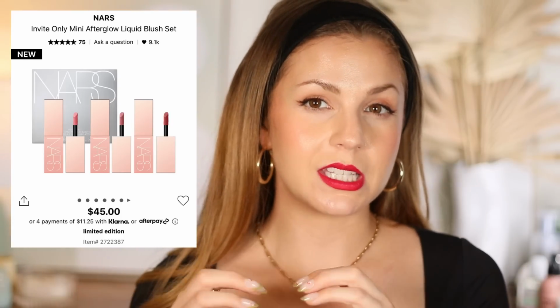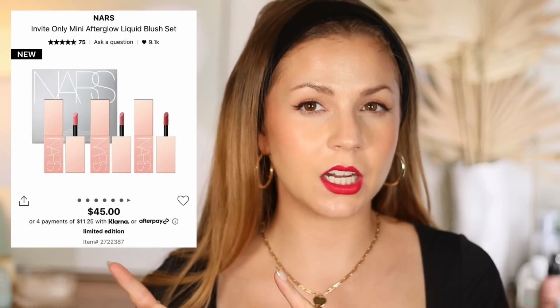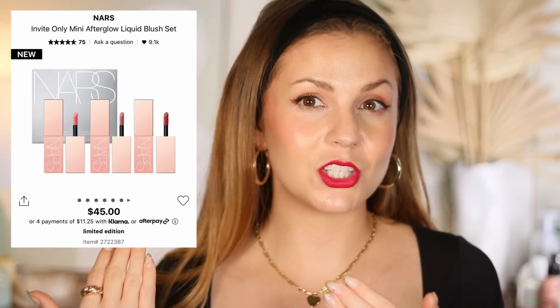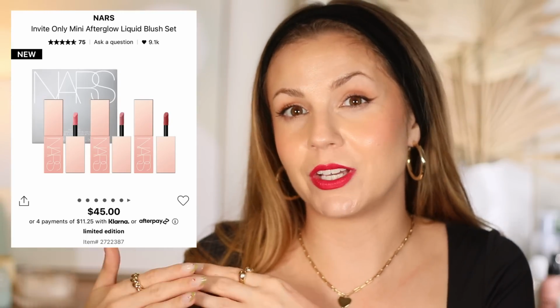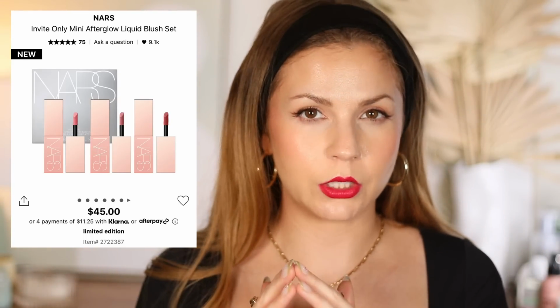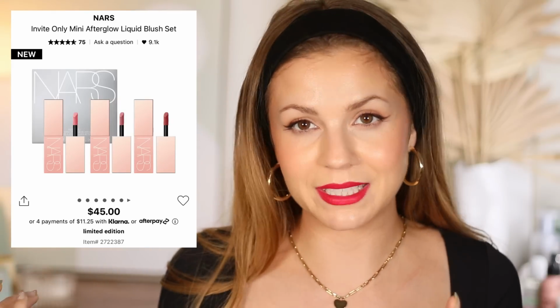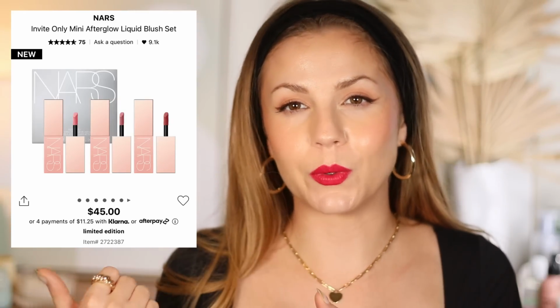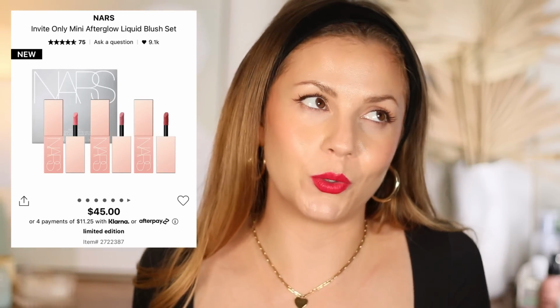Each of these blushes as a full-size product retails for $32. So with this set in particular, I would actually recommend choosing the shade that you like the most and buying that. Now, yes, if you buy this set, you're getting 3 and a little bit of variety, but they have a light shade, a medium shade, and a dark shade. So I just feel like not everyone's gonna be able to use every shade in here. You're probably gonna have at least one that's not going to work for you. So instead, I would save $13 and just buy the full size of the one that you actually want.